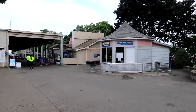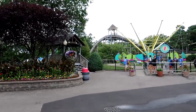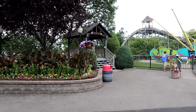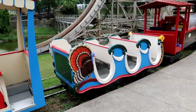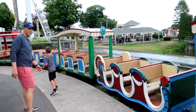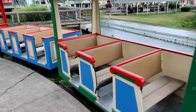And here we are in Seabreeze Park. I see a train station over there. Maybe the best way to see the park to start out with is to hop aboard the train. All right, beautiful train here. I like the turkeys there on the side. Let's find a seat here. So we'll sit here near the back.